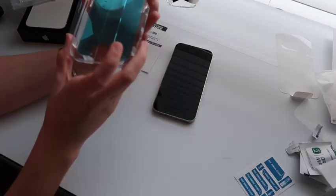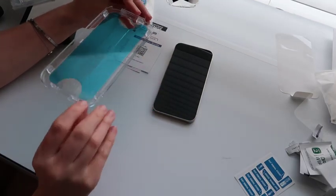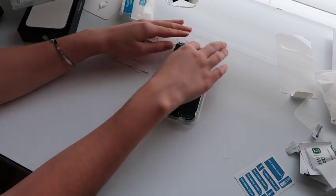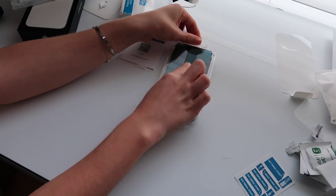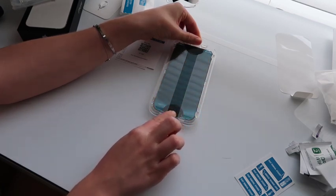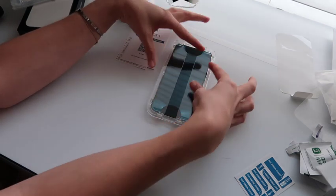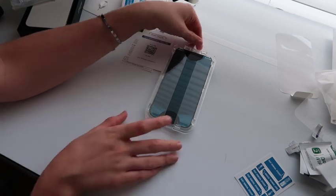All right, so then place the tray over your phone. I feel like it's gonna fall out. So then you press and you slide your finger down like that. That was really satisfying. I don't know if you could see that, but the big air bubble just went whoop. Remove the tray and it will lift the plastic.